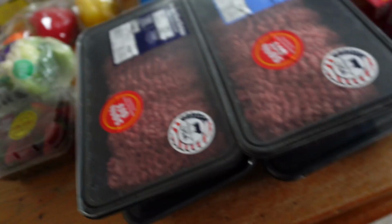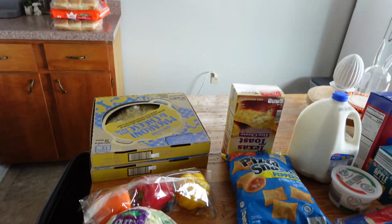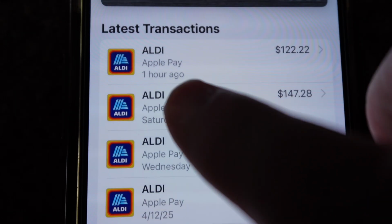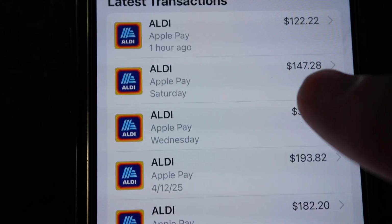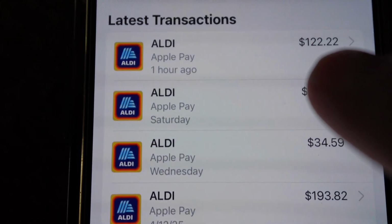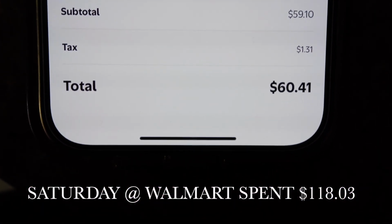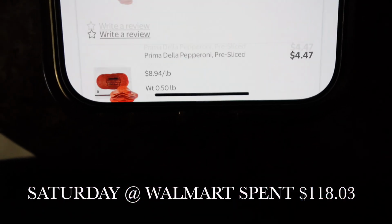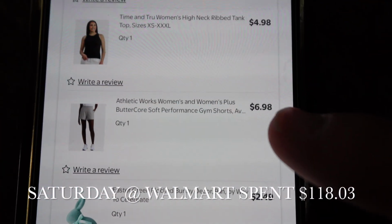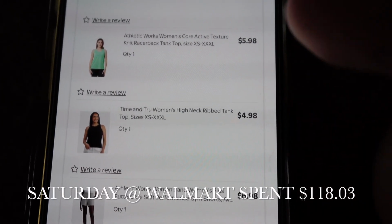All right, so here's what I got. I went to Aldi's and I went to Walmart, and this is what I spent. So Saturday we spent $147 at Aldi's, and then today I spent $122. I spent $60.41 at Walmart, and three things you're not going to see I spent are a pair of shorts and then 2 shirts for myself. I don't like the shirts though, so they're going back.